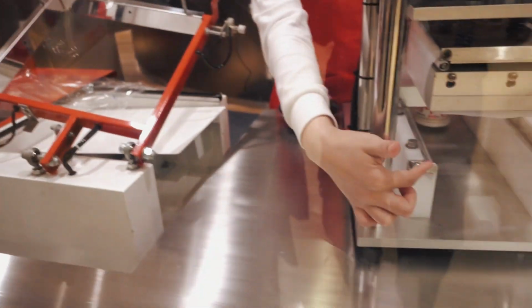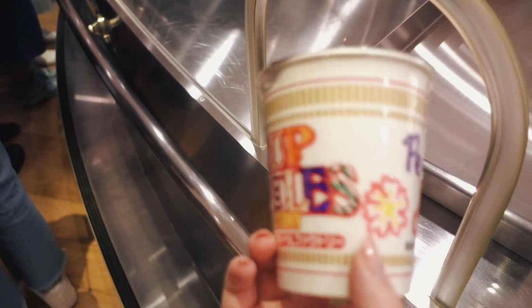It's not that bad, but it doesn't really taste like pumpkin spice. But it doesn't taste that great either. It's not satisfying. I don't want to finish this. I love cup of noodles. I mean, we went all the way to Yokohama to make our own cup of noodles. Hopefully they don't have this one though.